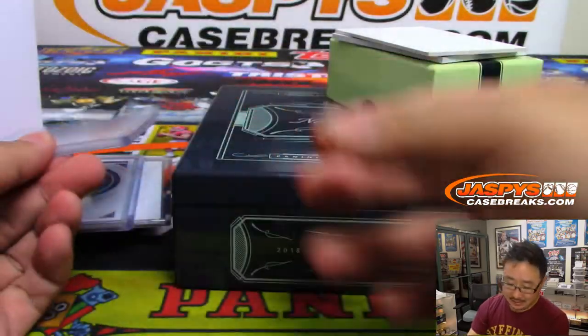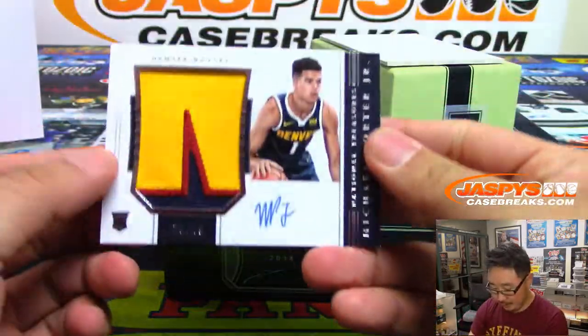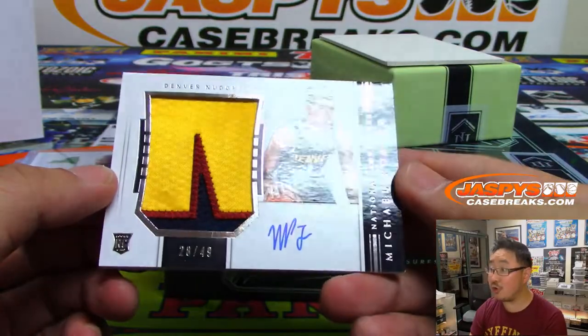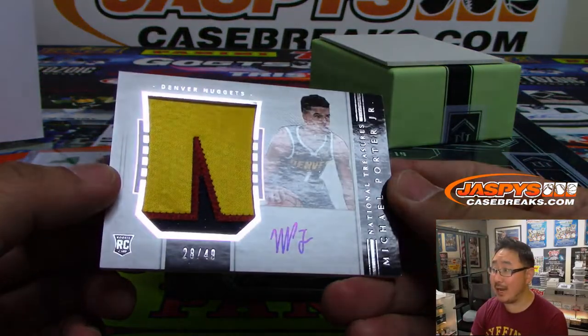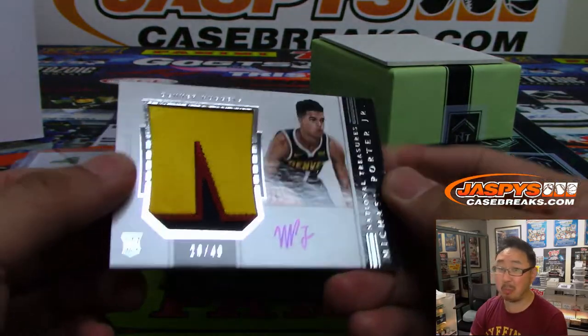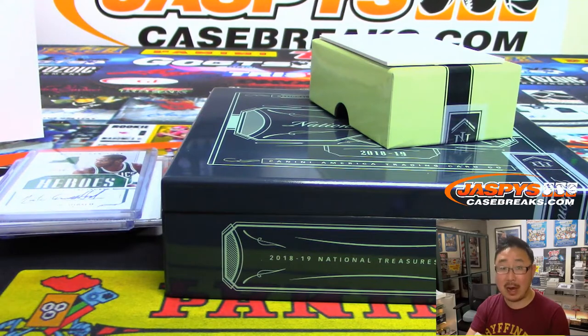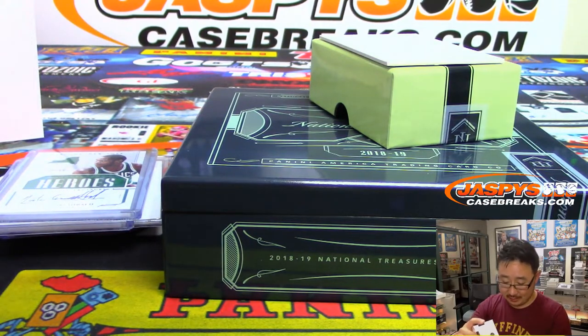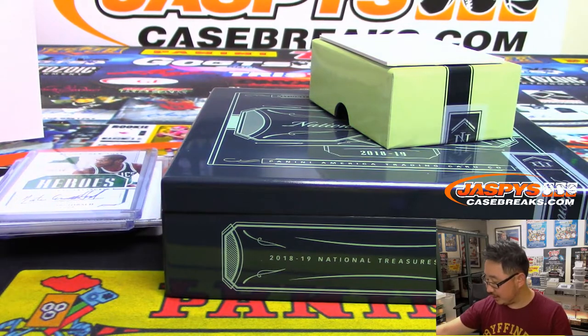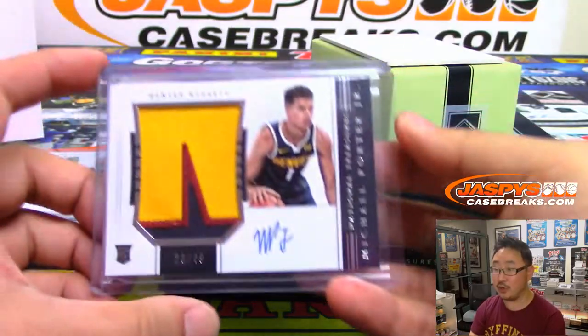And last but not least, we have Bam. Nice, Michael Porter Jr., 28 out of 49. Great patch, nice autograph. If he's healthy, he could be really interesting. Boombox with the Nuggets. A lot of people say that if he wasn't injured last year, he would have gotten a lot higher in the draft. So if healthy, this could be a big one right here. Michael Porter Jr.